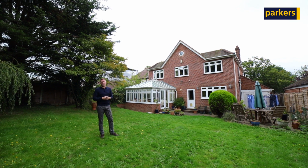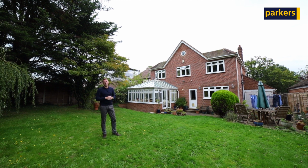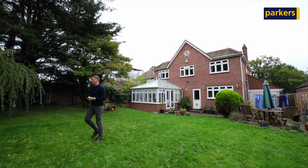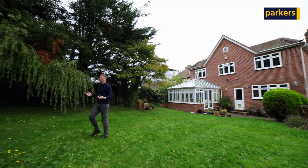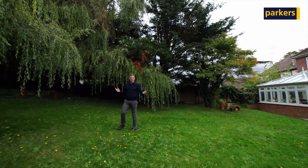And you've still got a lot of scope there to extend it further, as many of the neighbours have done, and also potential to go up in the loft as well, all subject to planning, obviously. The garden itself, there's lots you could do with it. You back directly onto Calcot Golf Course, but it's a lovely size, and it's a great house as well.